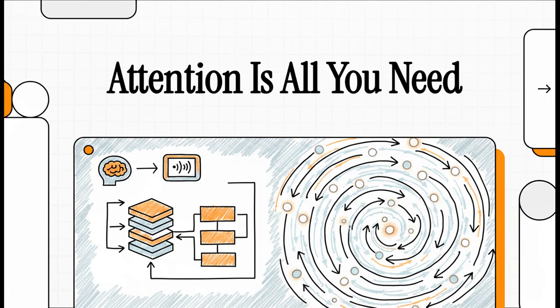Welcome to this explainer. Today, we're diving straight into a document that, honestly, fundamentally altered the entire trajectory of artificial intelligence. I'm talking about the legendary 2017 Google Brain paper titled, "Attention is All You Need." If you've ever wondered what's under the hood of those incredible leaps in modern AI we're seeing right now, well, the blueprint starts exactly here.